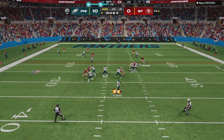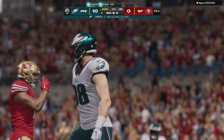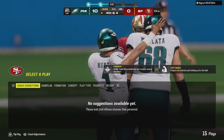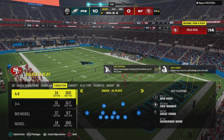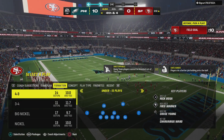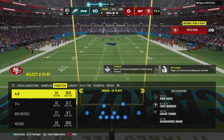Now they'll throw here out of the gun. And that is incomplete. Oh, he had a defender right there with him to force that to the ground. And 4th down now coming up. My first thought is surprise, because that's one of the better tight ends around, and I've seen him pull in balls like this before. But how about a little credit to the defense forcing that incompletion?